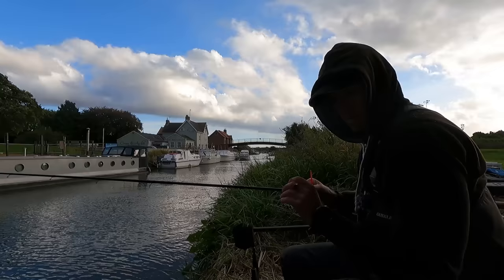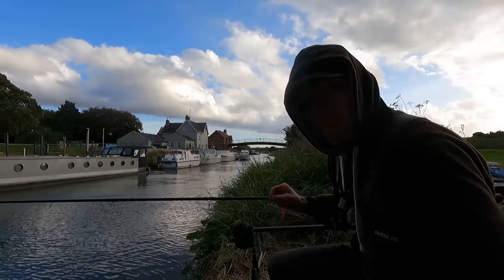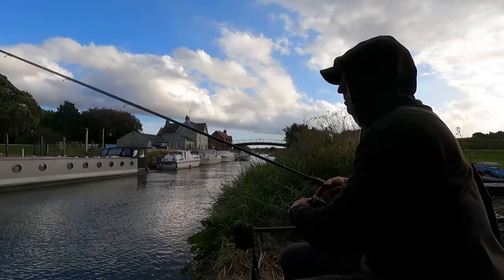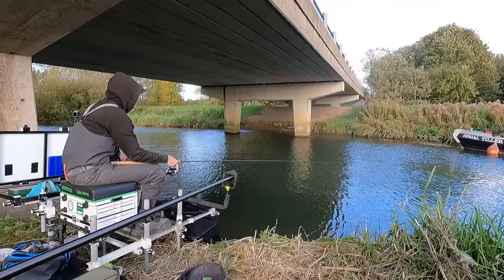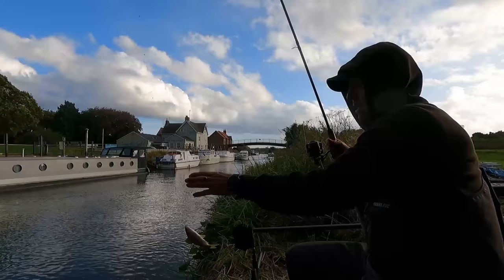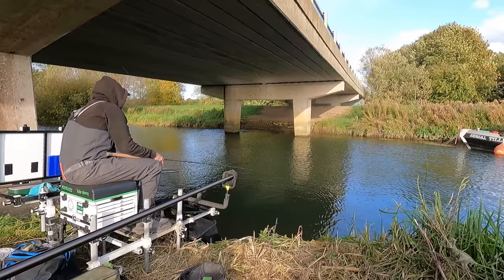Well, the conditions are getting even more challenging now. The wind's getting worse and worse. It's actually getting cold. And the light is starting to fade. There's 7 minutes to go. That's my 180th fish.